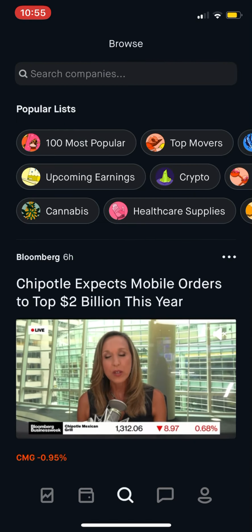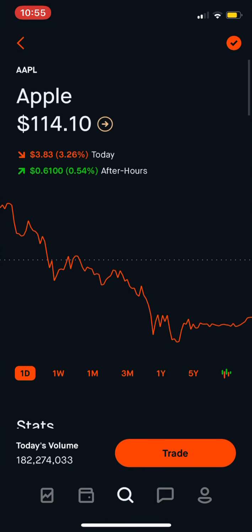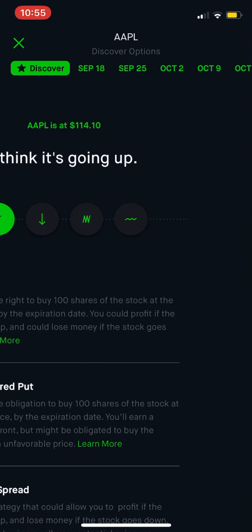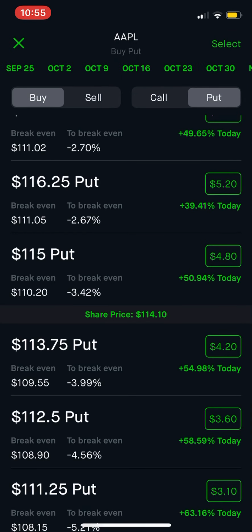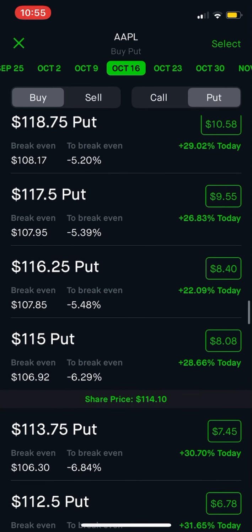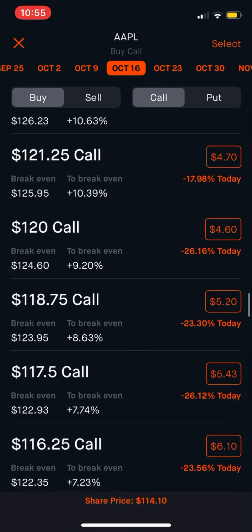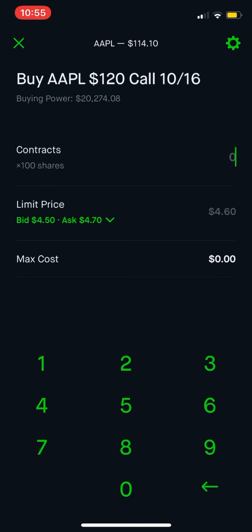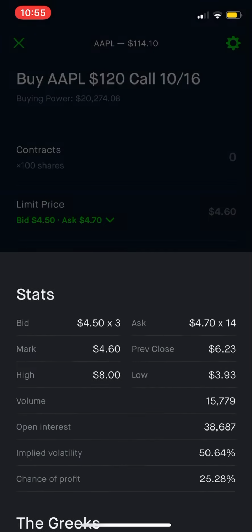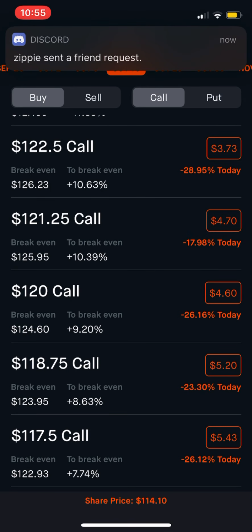So let's do that one on Apple. This is exactly how to trade Apple stock if you don't have $100 to trade their options. So we go to October 16th. This is a super safe date. Go to calls. We believe that's going to go to $120. Let's check the volume. 15,000 volume. So $120 by October 16th.